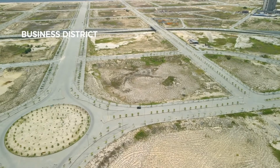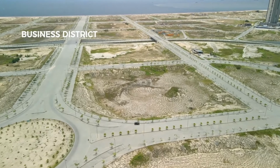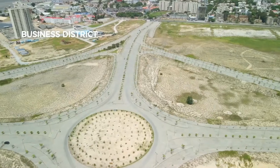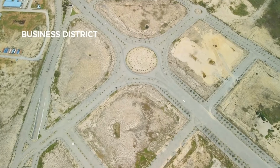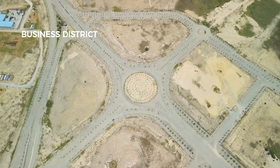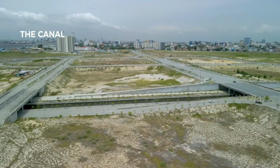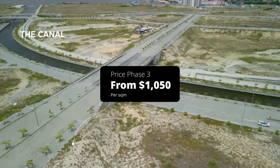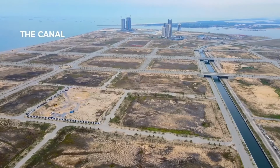The cost of a plot of land is dependent on its size and location in Eko Atlantic. Land is sold per square meter, and plot sizes in phase 1 and phase 2 start from approximately 2,200 square meters. That's the least you can buy. And prices per square meter within this phase start from $1,150 per square meter. In phase 3, land starts from approximately 1,200 square meters. That's the least you can buy, mainly for low-rise residential houses, where the land prices are at $1,050 per square meter. There is no maximum capping on the amount of land that can be purchased.